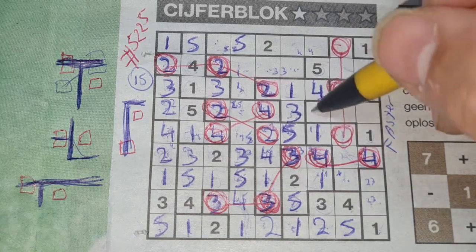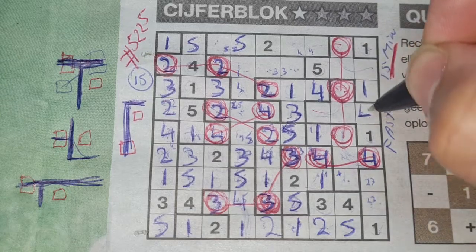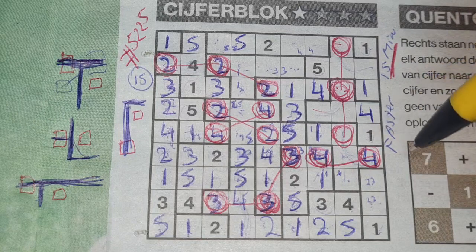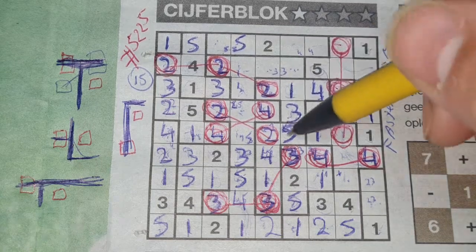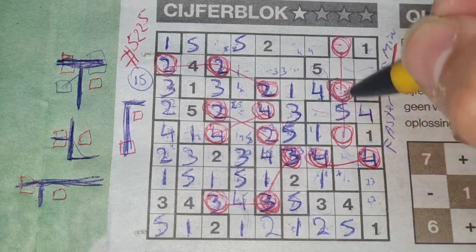These 3 boxes surrounding the 4 can be a 4, so 1 box left for the 4 should be there. This box can be a 5, that box can be a 5. So 1 box left for the 5 should be there in this area.